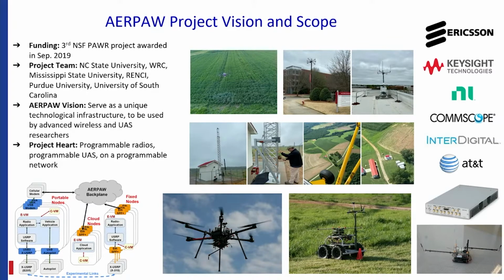And as you can imagine, there are many different use cases for smart cities involving transportation, deliveries, healthcare, telecommunications, inspection, and others. At the heart of our project, we have programmable radios, programmable network, and the programmable unmanned aerial systems and unmanned ground vehicles. So mobility is at the core of our project. And we have been working on this during the past 2 years.